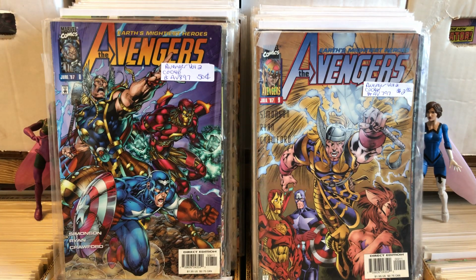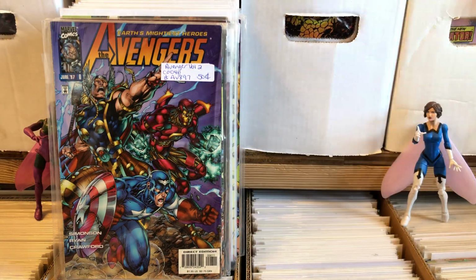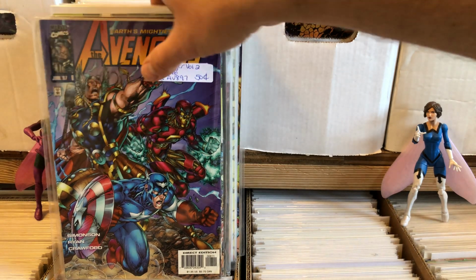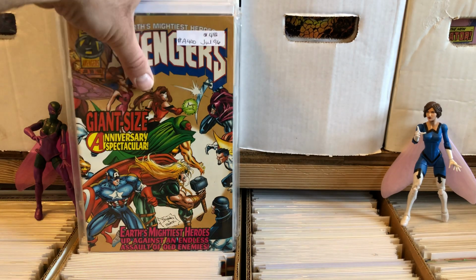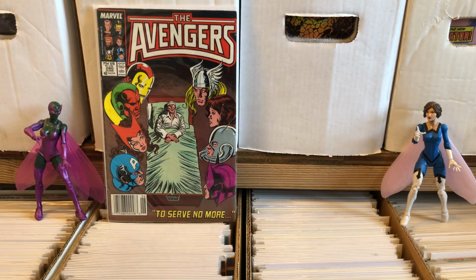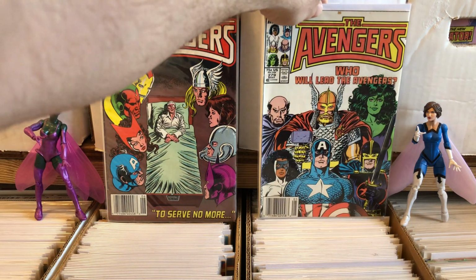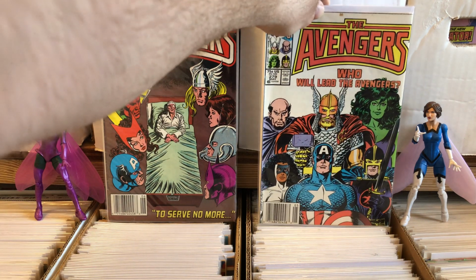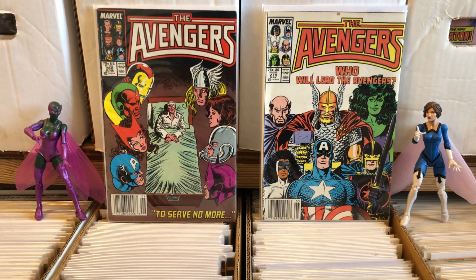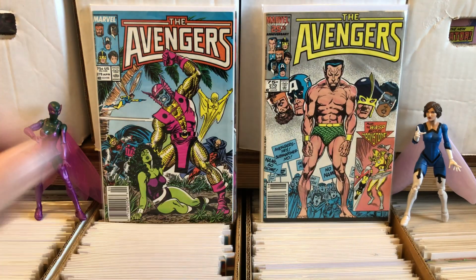Looks like we're getting about full here, so I'm going to pull these down so we can keep moving through them. Oh, yeah. I don't have quite a full long box of these, but it's close. So I'm guessing around 200 issues. I haven't counted them. I will count them, and then I will probably put that in the title of the video. I've had that cover before.